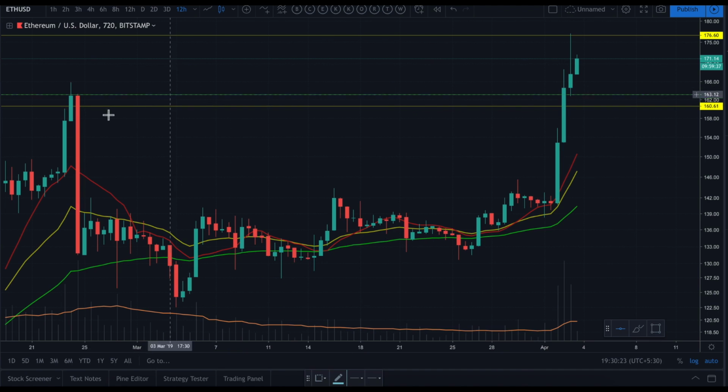And yeah, so this zone over here, you guys see this green line here? This is sitting at around 163. That's what I was looking for. I was looking for us to break that, and we did, and we broke that pretty convincingly. As soon as we did that, I got even more bullish.